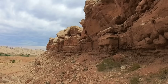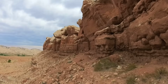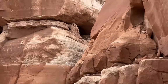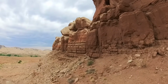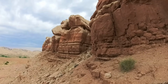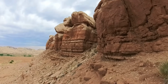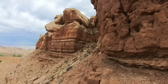And then I'm coming around this corner, and man, oh man, tucked up in behind and a crack up here is a wall, and that is amazing. Now it's like I really have to get up there. But oh my word, look at that. How? I mean, what?